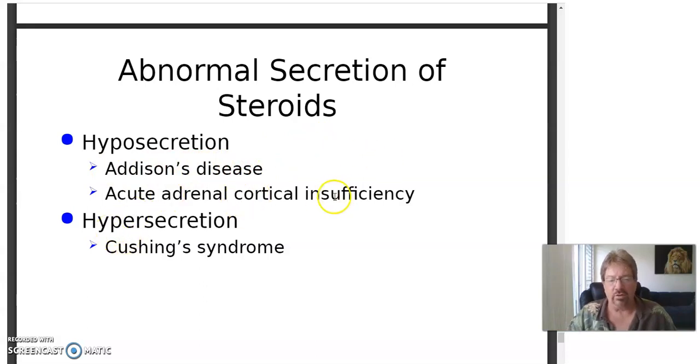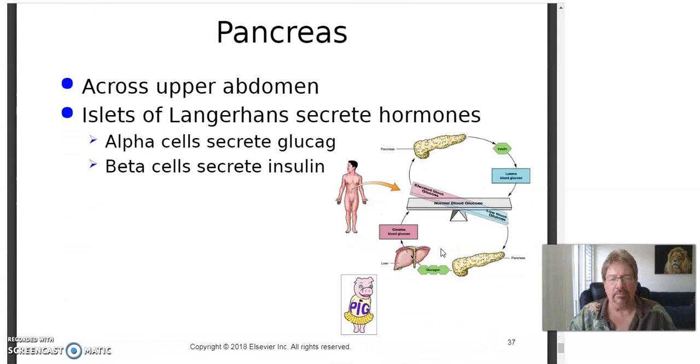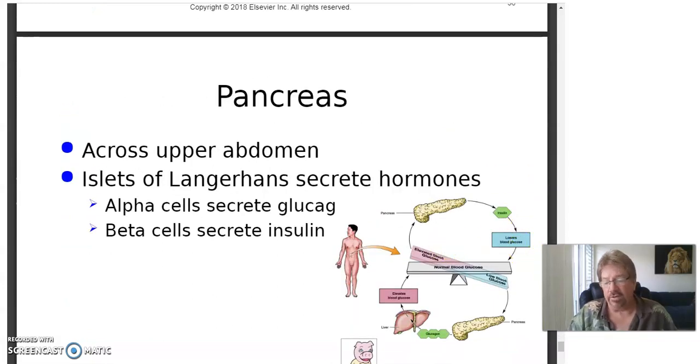Acute adrenal cortical insufficiency. Hypersecretion is Cushing syndrome. Those people are round, they have a round moon face, and they tend to be overweight. Okay, now we're finished with the adrenal glands, which is good, but it's actually a little more complicated than that, but that's the gist of it.